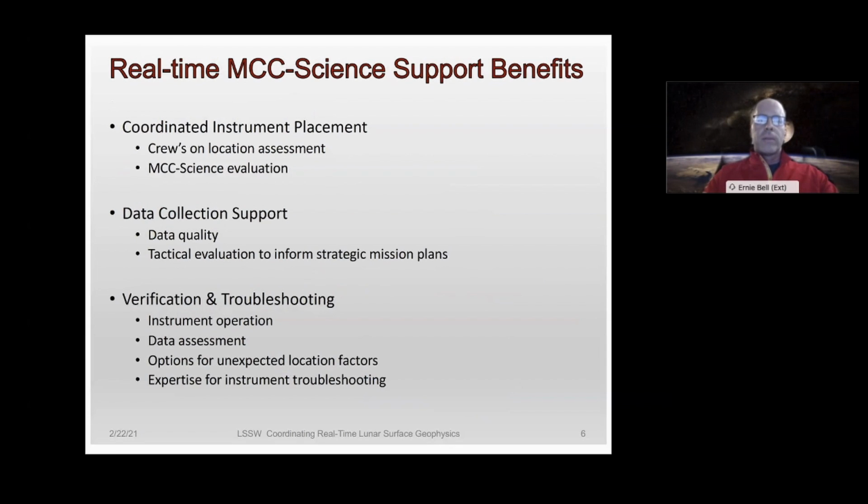So what are some specific roles for the MCC science, and what are the benefits of providing these real time? Well, first of all, you could obtain a coordinated instrument placement using a crew's on-site assessment, combining that with the MCC science expertise that they have with terrestrial field work. This is really in relationship to any of the deployment models that I just talked about, such as installation of a geophysical monitoring station or final determination of a grid or pattern or a coverage area for an area survey.